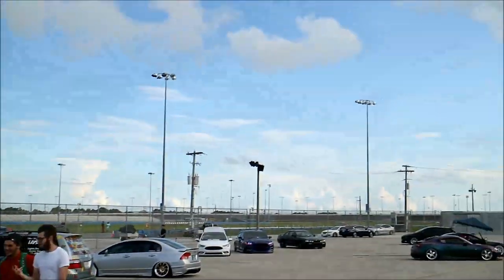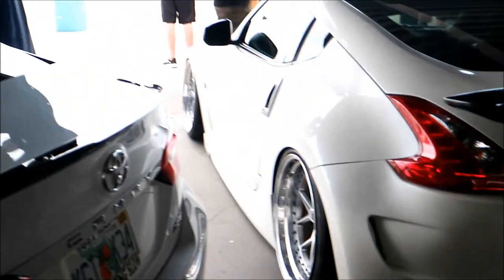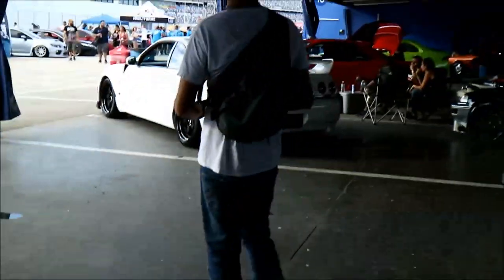Yeah, that was that making it. All right, Miata. Hey, is this Ricer Miata? Have another burnout. That's another art first. I gotta look at these.